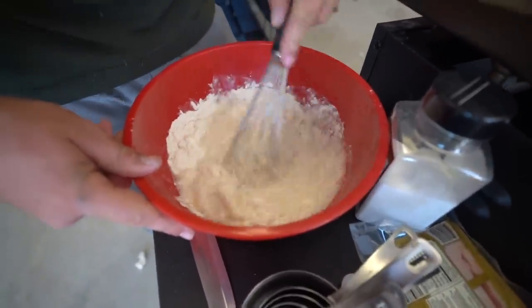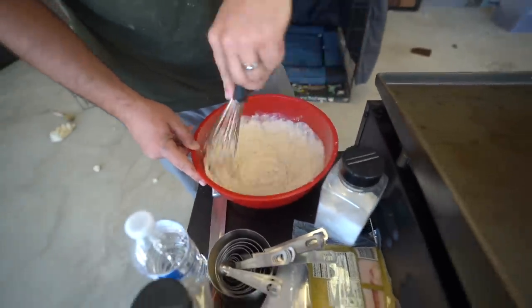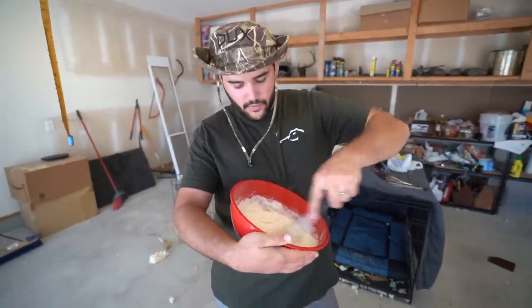So we're gonna go ahead and mix up the pancakes, and then we're gonna start throwing the bacon on, and then we're gonna chop up the teal breast, mix it in with some scrambled eggs, and see if it's good. I mean, steak and eggs is a thing, so we figured it's probably somewhat similar.